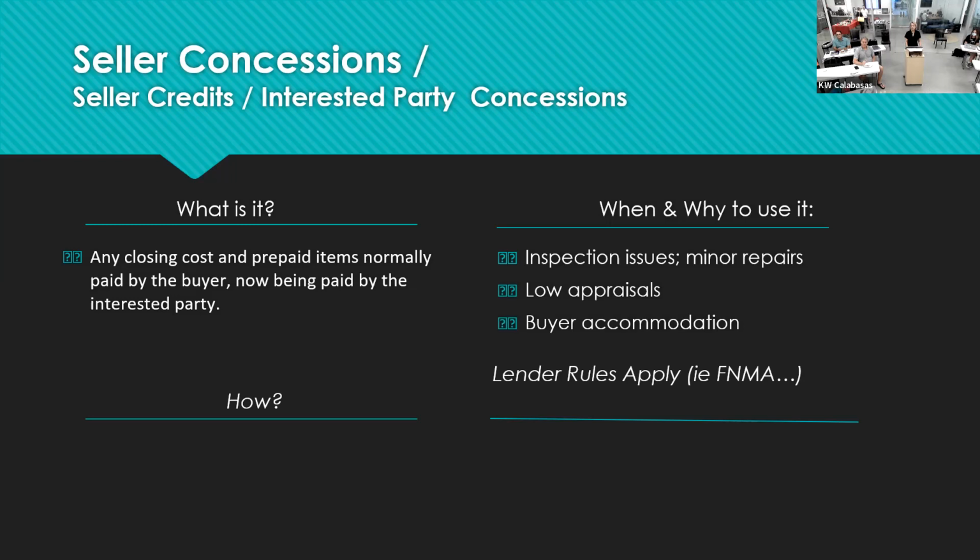How do you use it? Appraisals and buyer accommodations. So typically, when the agent kicks in, it's only because the seller's not budging, the buyer doesn't have another penny to spend, but they're just a little bit short. And so that's when you say, fine, I'll give you that $1,000 out of my commission. Let's just get the deal done. So that would be another time to use concessions.